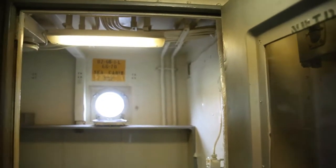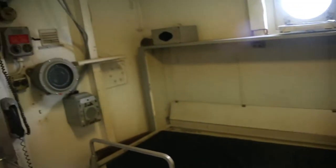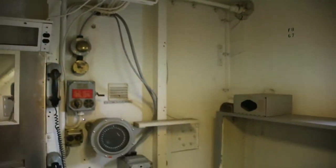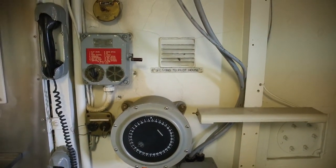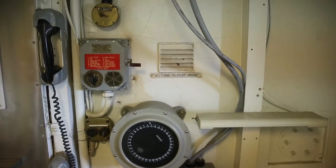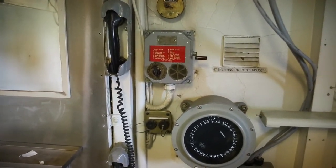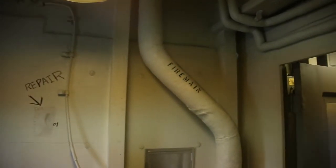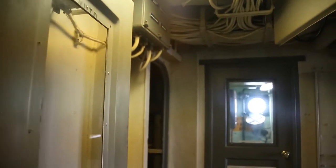Here's the CO's sea cabin, the commanding officer, at the top of the stairs here. It appears the CO gets his own heading indicator. I believe that's what that is. And there's a speaking tube to the pilot house. I believe that's the vent there. There's a phone right next to it as well. And the thermometer on the wall is not working, or I'd tell you what temperature it is for sure.